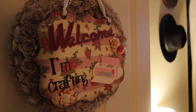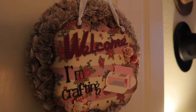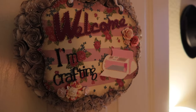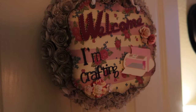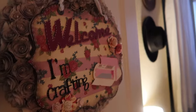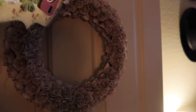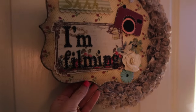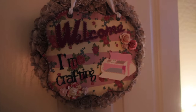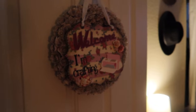Welcome to my cozy room. I told you guys that this used to be a craft room, not this specific room, but just my rooms in general used to be crafting focused. And fun fact, I made crafting videos on Genuine Crafts, which is no longer a YouTube channel anymore. But that's why this says, welcome, I'm crafting. And on the back it says, I'm filming. And this is a wreath that I've made. I keep it there because it reminds me of what my room started off as.